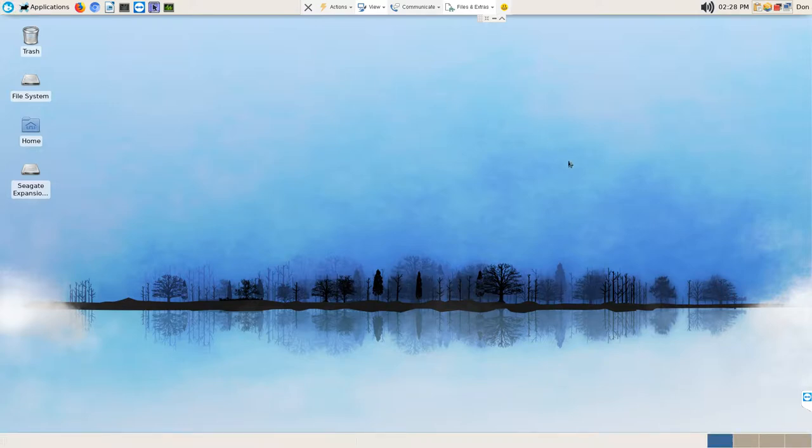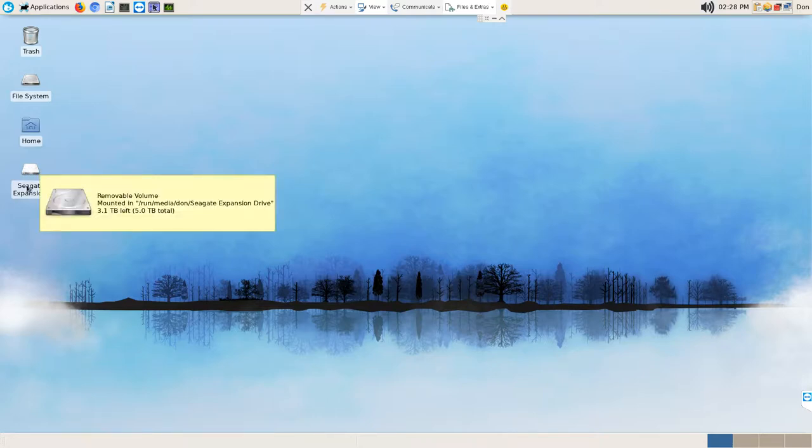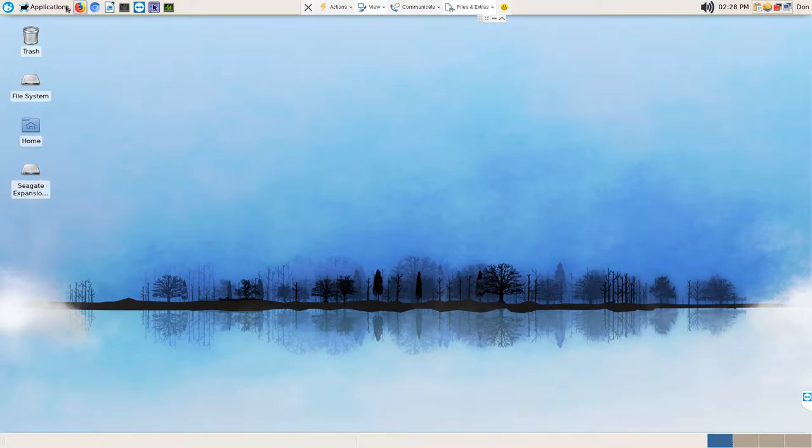Okay, yeah, I think what I'll do is use the log out. Let's see, I've done everything I need to do. Yeah, I can leave the backup drive in there.